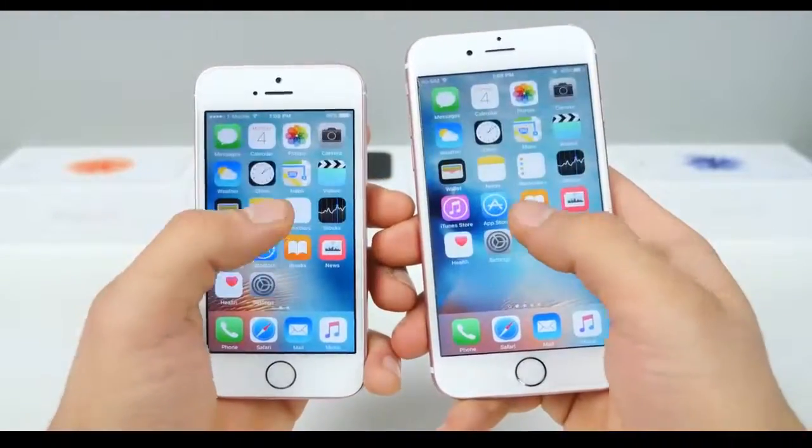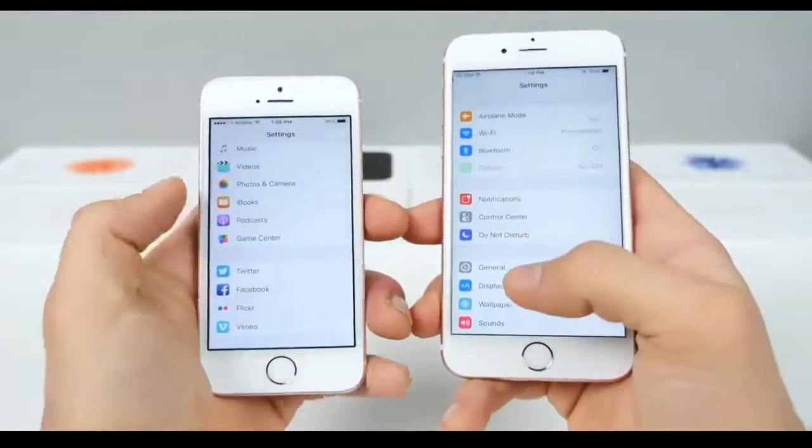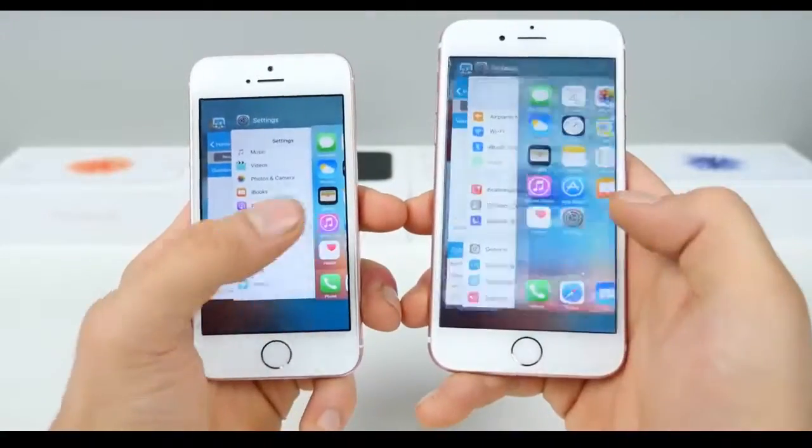User interface interaction is pretty good. I've noticed that the software is a little laggy, a little buggy here and there. You'll notice a stutter once in a while. I'm sure that'll be ironed out.